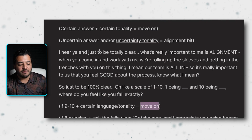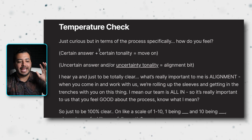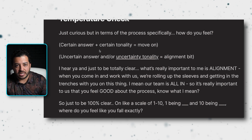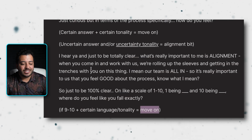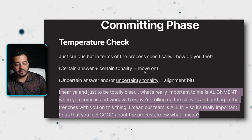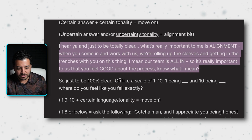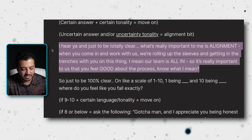So again, very important, here's where listening and being present with a prospect comes into play, because you don't want to be super redundant here. If they're already super excited, like, yes, 100%, I want to move forward, you don't necessarily have to go through this whole thing. You can just say, just curious, in terms of process specifically, how do you feel? And they'll say, I'm really confident. I would skip this and say, okay, so just to be 100% clear, on a scale from 1 to 10. You don't have to realign that belief, if that makes sense.